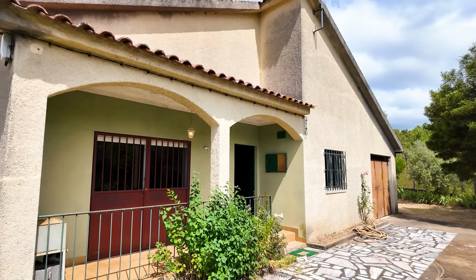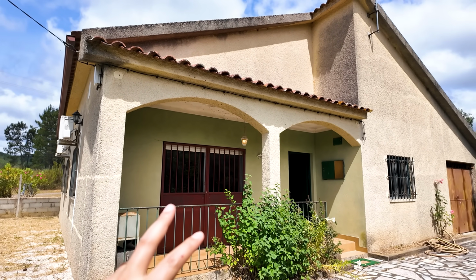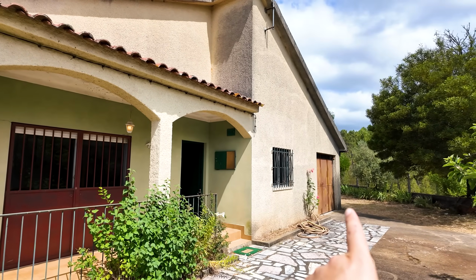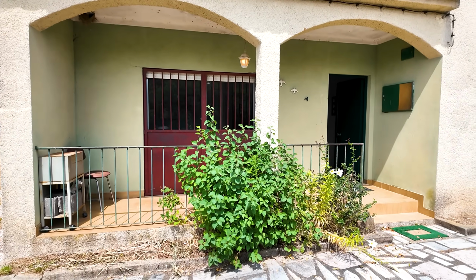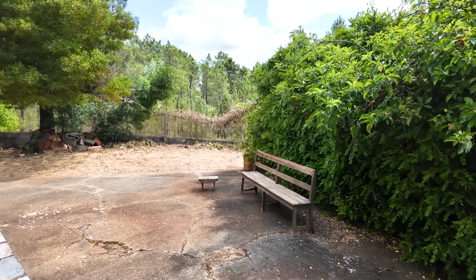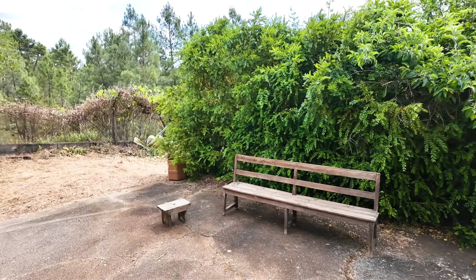And this is the front house, where we will find on the ground floor 3 bedrooms, 2 bathrooms, a kitchen and a living room with an access indoors to the garage also. A small balcony just there. But just to finish the outside, at least this more homey area, I believe you can understand that you could enjoy a little bit here.